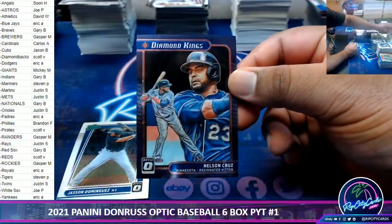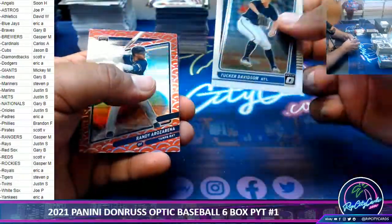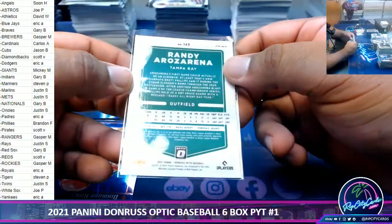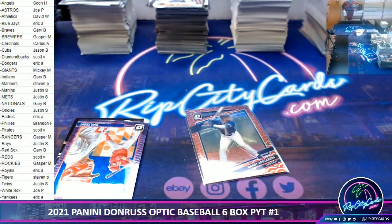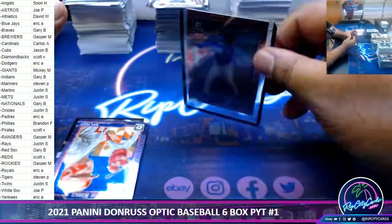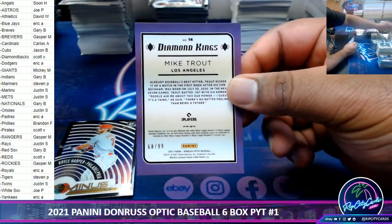Nelson Cruz to 149 Twins. Got a DeRosa Reina for the Rays. That's not numbered. I think this might be a short print, though. So I'm going to go ahead and top load that. Wow, that's the photon. It's not numbered, though. But nice hit for the Rays. Got a Trout to 99, Angels.